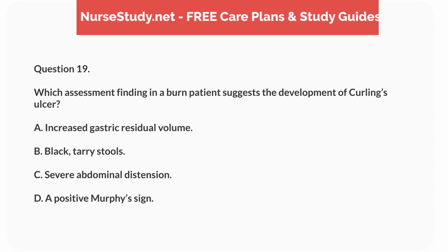Question 19. Which assessment finding in a burn patient suggests the development of Curling's ulcer? A. Increased gastric residual volume. B. Black, tarry stools. C. Severe abdominal distension. D. A positive Murphy's sign.